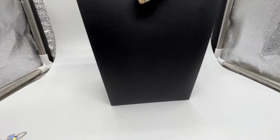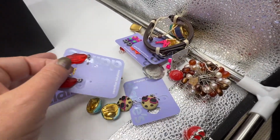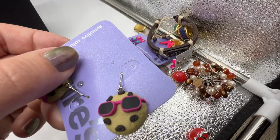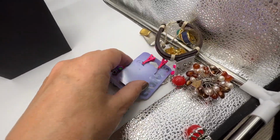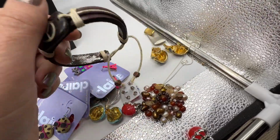But in general, not great. Here's the best stuff. We did get some fun. We did get some kind of fun stuff. Not great. Well, what do you want for $10?